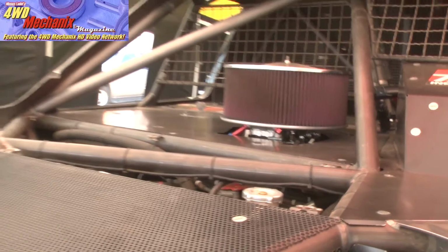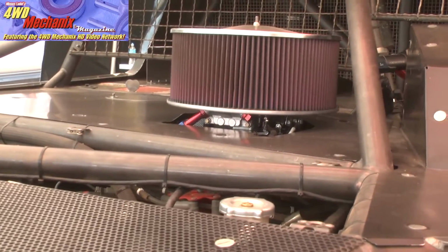It has close to 900 horsepower, about 750 foot-pounds of torque. It definitely hits hard. It's carbureted. We have a lot of rules here in the Lucas Oil series. We're not allowed to run fuel injection, but we've been real happy with our motor, which is connected to the Turbo 400 transmission. And then behind that, we have the Wiseman underdrive.